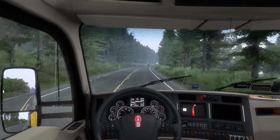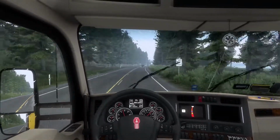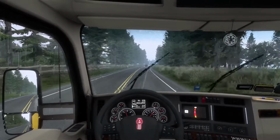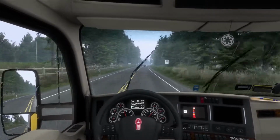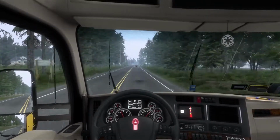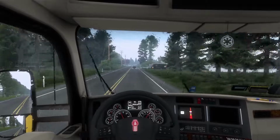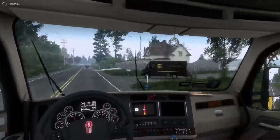Like in the cab over video. That wasn't from weather though. That was just me trying to show off the front end and explain why I had it wrong and why it's called the way it's called. Coming from somebody that doesn't hardly know anything about trucks, trying to explain a truck, I mean, yeah.